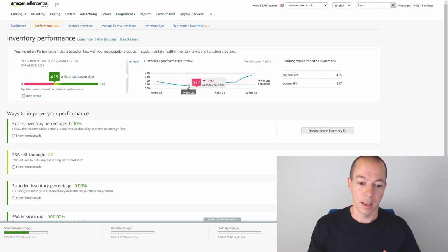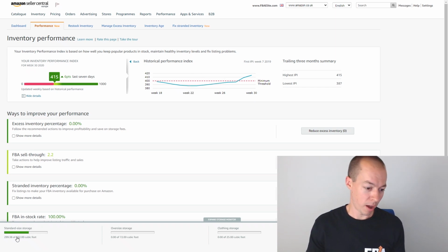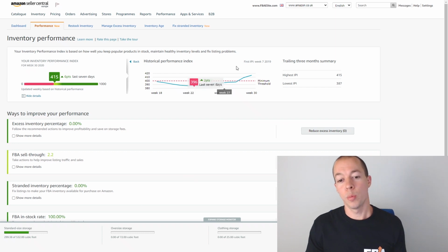So as you can see here, when I was at 387, I was below the threshold, which was the cutoff for that quarter, which means I now have storage limits on my account of 532 cubic feet for this quarter. Now that I'm back above this 400, if I'm still above this 400 as we move into the next quarter, then hopefully I will have unlimited storage again ready for Q4, which would be fantastic. But there's no guarantee that will happen because Amazon may change the IPI again. Who knows what they'll do with that.